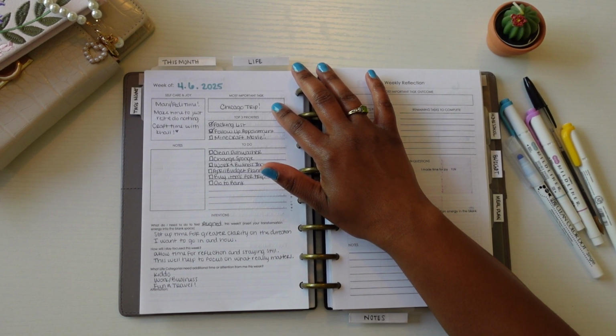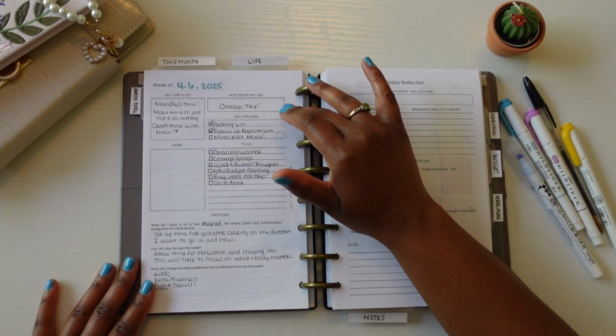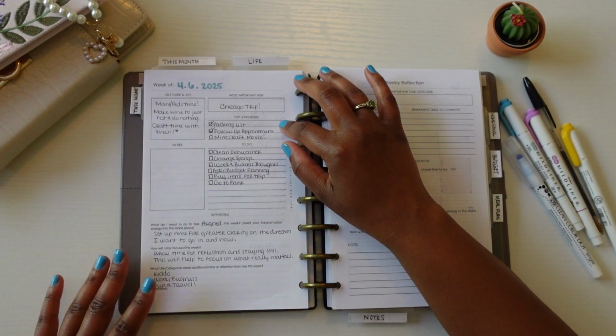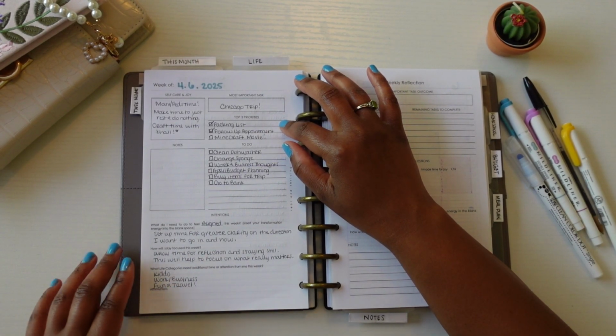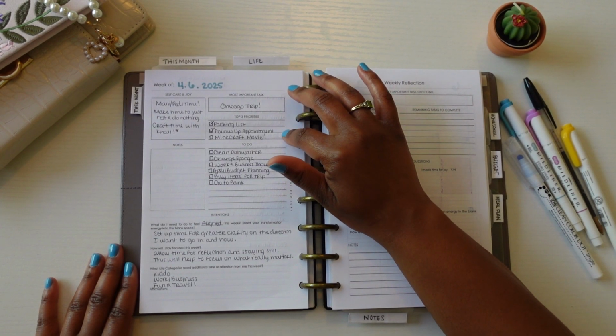We left on April 10th and we came back on the 14th. So that was definitely the most important task. I really wanted to make that happen for my kiddo. In terms of top 3 priorities, I wanted to do that packing list that I showed you at the beginning of the planner. Also, my kiddo had a follow-up appointment that was very important.